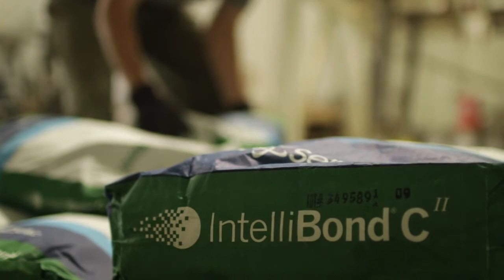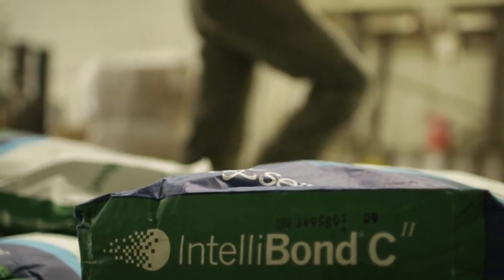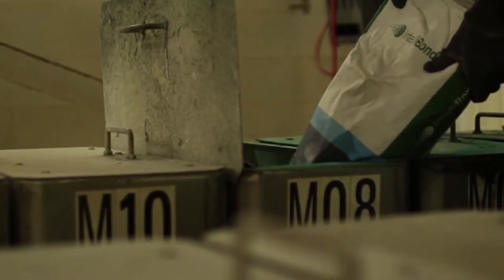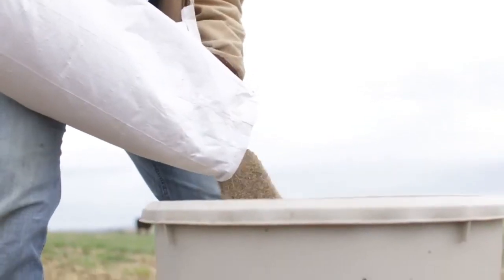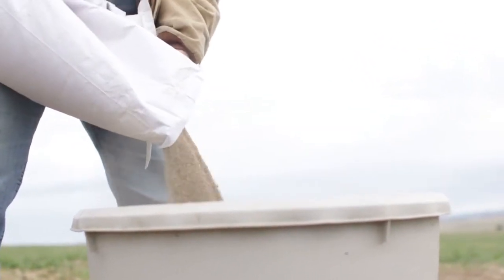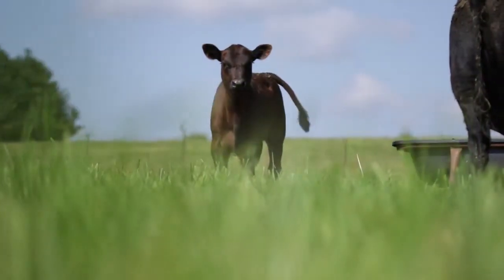This program will explore how different sources of trace minerals behave so you can better understand how to choose the right trace minerals for your nutritional program. Let's start with a brief overview of what trace minerals are and what they do. Trace minerals support an array of biological functions that are required for proper immune function, reproduction, and growth.